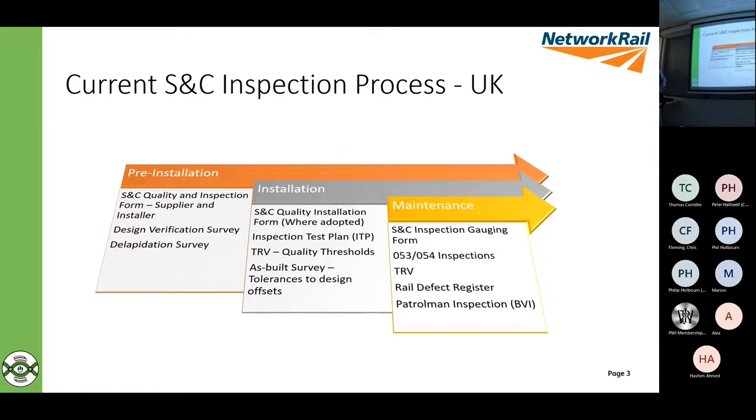It's just a broad overview of what we do from prefab installation through to maintenance. So we do the S&C quality inspection. We inspect the S&C as it's laid in the yard. So the supplier does that for us, and we also do it as the installer or as the customer. We'd either witness or we do the same, similar inspection.